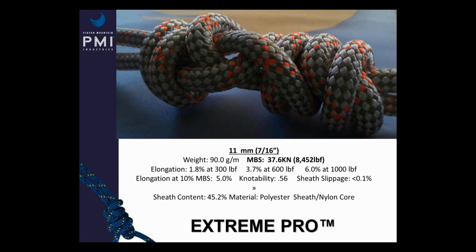If you look at the sheath slippage there, really minimal. And the elongation on this is 5%. So it's a little bit on the stretchier side of the static rope. So again, 6% and above would be a low stretch rope. So at 10% of its MBS, this is right around 5%. So a little bit stretchy for a static, but not too bad.